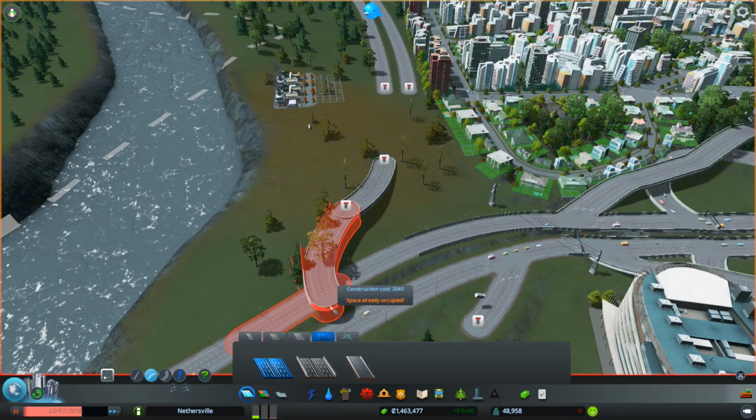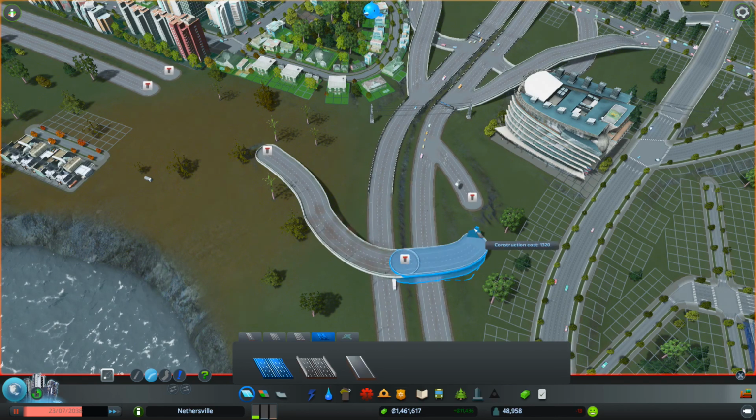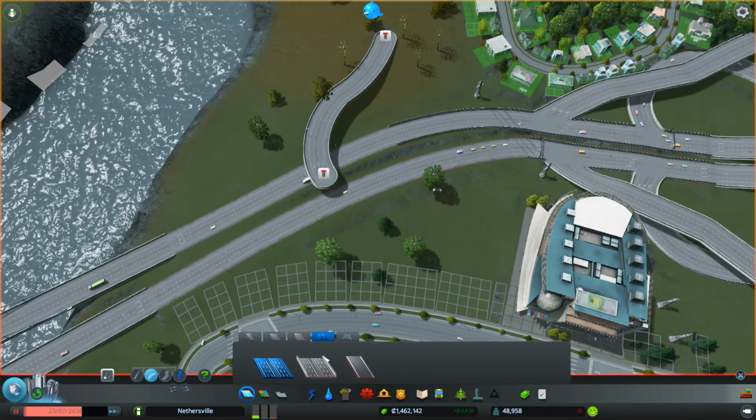This is going to be kind of a large, weird turn here because we have to make a lot of turning. This is going to be a pretty heavy turn. And then we're going to have to get over the freeway. Let's kill this. We don't need that. We don't need you getting in our way.